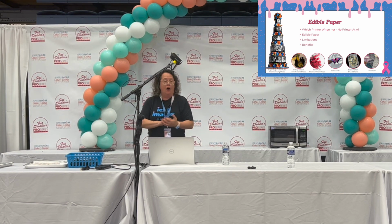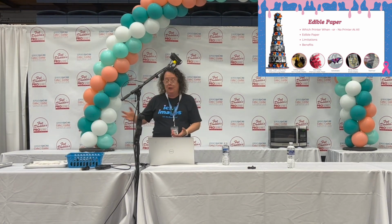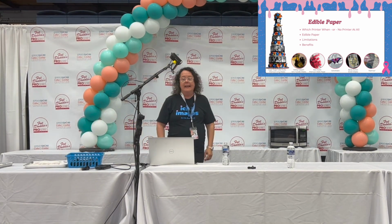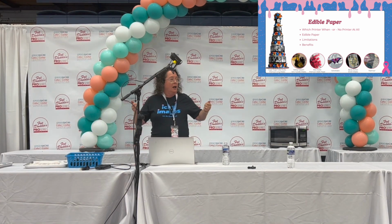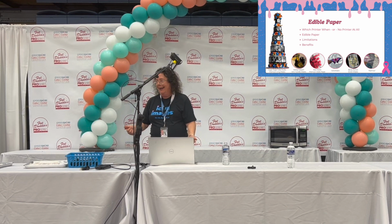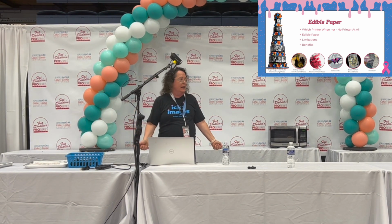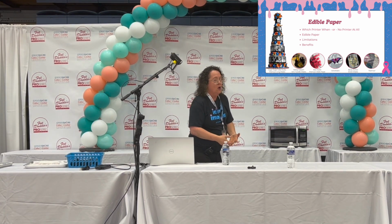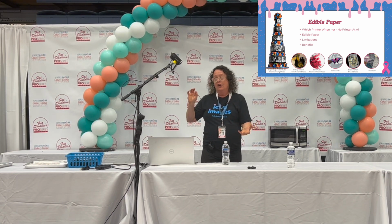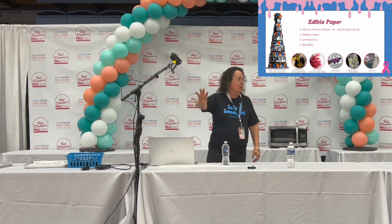We have 6 different types of edible paper. All our printers print on all 6 types. So even when we're talking about the blue printer, the food printer, it can print on that paper for you, which is nice because sometimes you need a clear edible paper, and you have the blue food printer, and you want to be able to print on it. So we actually have a clear edible paper. We have edible papers such as Flex Frost that create instant lace. Awesome stuff. And you can see all this at our booth.